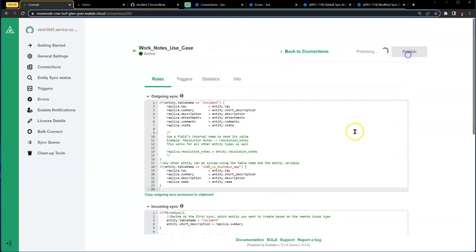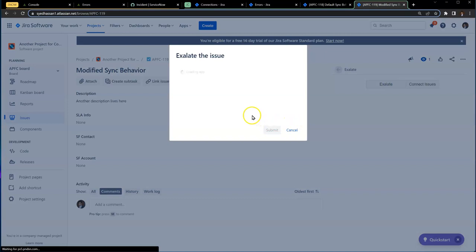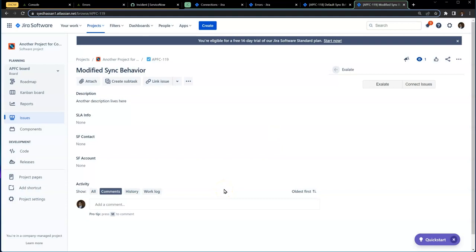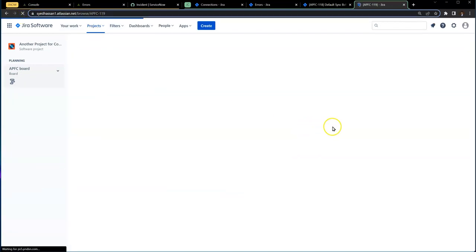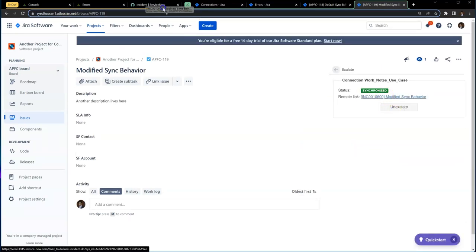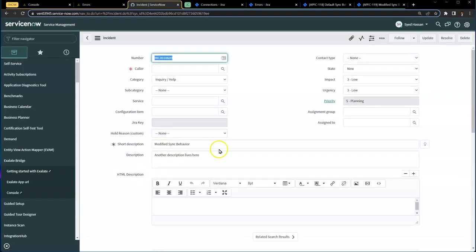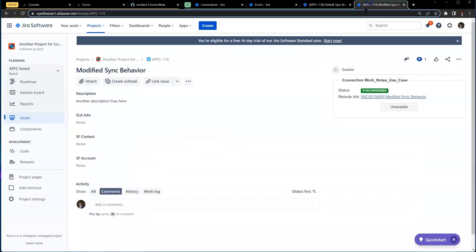So we'll publish this, and I think in order to properly test this, we should really exalate a new issue. So this is the one which I've got. Yes, just to avoid the confusion of all those internal comments which we made to test the previous issue. So just bear with me a few seconds while this exalates. Cool. I've got the incident number. We'll open the incident. And so far, I expect the short description to be exactly the same as the one which was in the Jira issue. Remember, this was your first sync block, right?